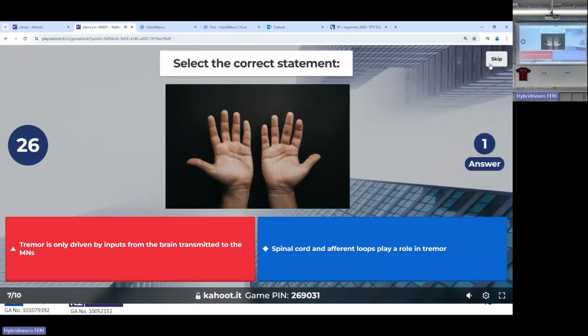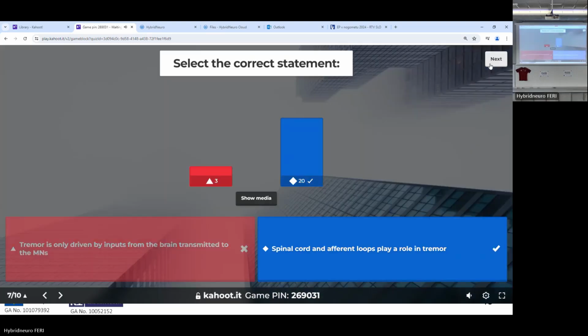Okay. So now, select the correct statement. Is tremor only driven by inputs from the brain transmitted to the muscles, or do you think the spinal cord, the afferent loops play a role in tremor? I think you have a few clues after my presentation about the role of afferent fibers and everything else. Okay, so congrats this time.